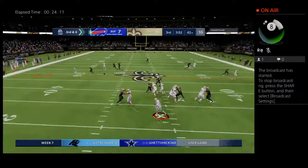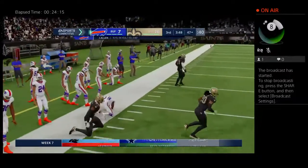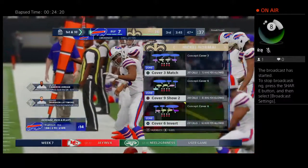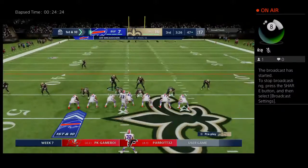From the gun, Allen. Throwing the out route, incomplete. It's McKenzie, and he is going to have a Bills first down as they're able to get the third down conversion. 11 yards and a Buffalo first down. And the Bills first down.